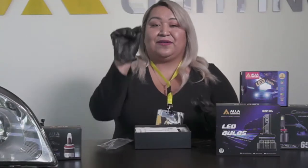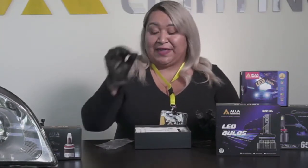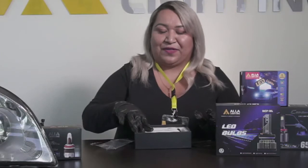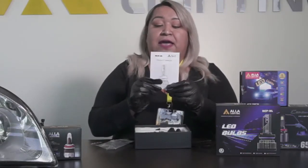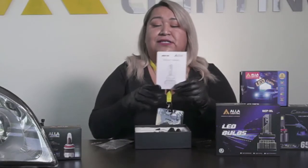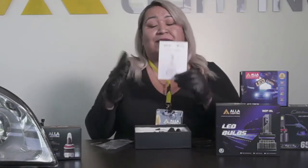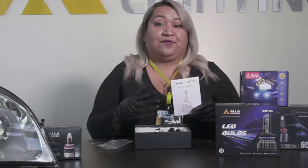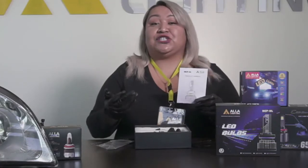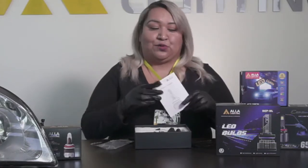Alrighty, it's a little Allen wrench tool. We'll get to that right now to explain a little bit what that is. You also get a general product manual. It kind of gives you instructions how to remove a standard bulb and insert the LED bulb. Every vehicle can be different, every housing can be different. So if you do run into any installation issues, just shoot us a message and we'll be here to help.